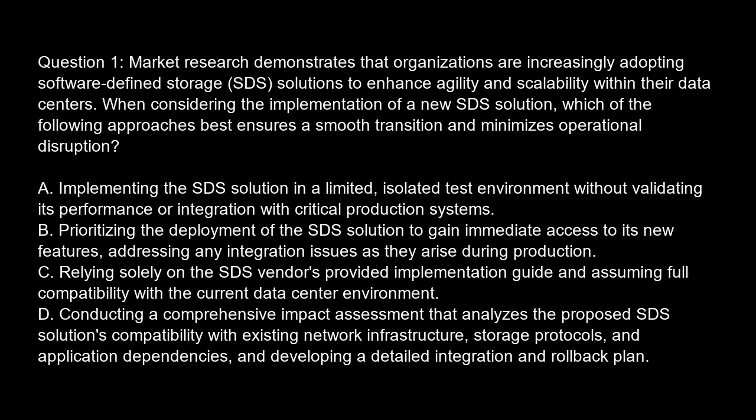Option A. Implementing the SDS solution in a limited, isolated test environment without validating its performance or integration with critical production systems. Option B. Prioritizing the deployment of the SDS solution to gain immediate access to its new features, addressing any integration issues as they arise during production.